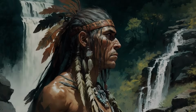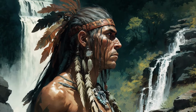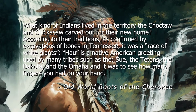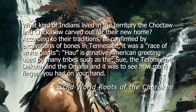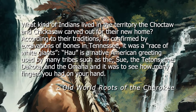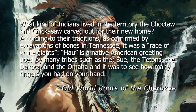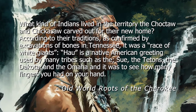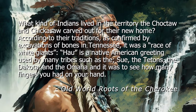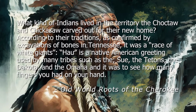Historical literature confirms Scripture's account of the giants. The Old World Roots of the Cherokee reads, "What kind of Indians lived in the territory the Choctaw and Chickasaw carved out for their new home? According to their traditions, as confirmed by excavations of bones in Tennessee, it was a race of white giants. A Native American greeting used by many tribes such as the Sioux, the Tetons, the Dakota, and the Omaha, was to see how many fingers you had on your hand."